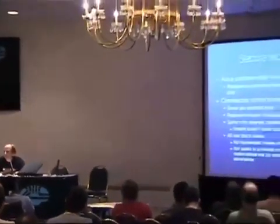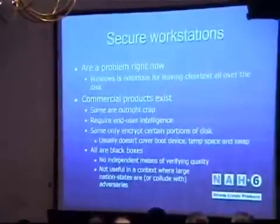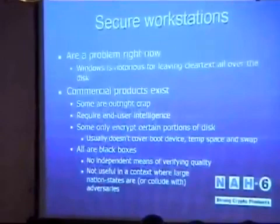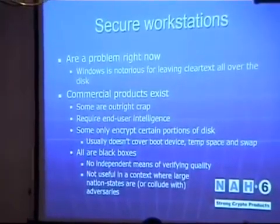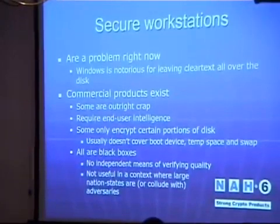Several products exist, PGP disk, all sorts of products exist. Some are just outright crap, they don't work, or they work so badly that you can't use them, or they're so obviously security broken that there's no point in using them. They require end-user intelligence, which may be in short supply in your particular application, depending who you give this to.